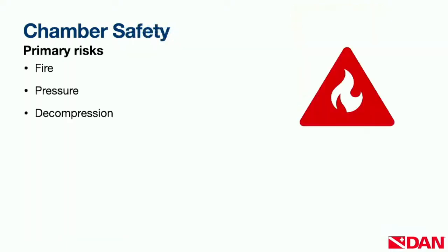And then last couple of words from my side on the safety. So we have three elements of concern in a hyperbaric chamber. Fire, which I've mentioned already, and history has shown us that fires do happen in chambers. We have the effect of pressure. So when we increase the pressure inside the chamber, some of the mechanical items are going to suffer.